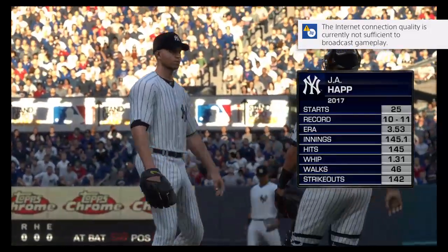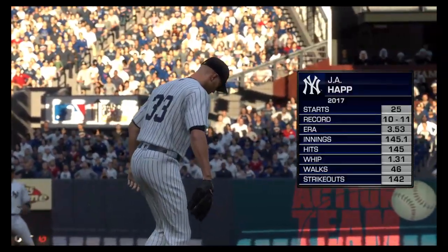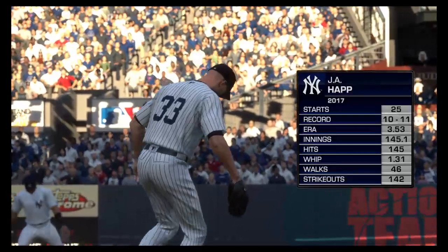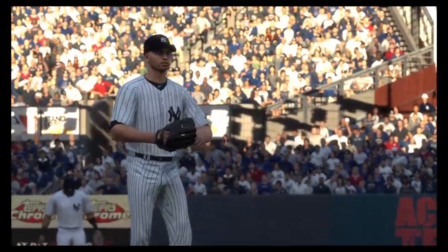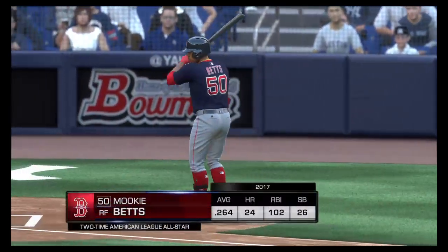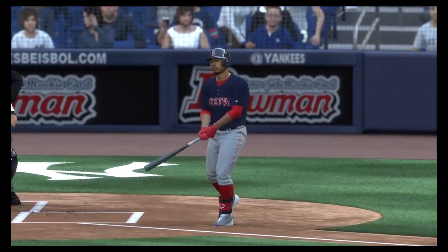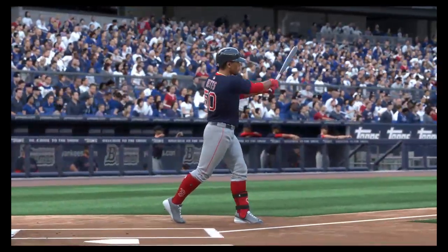Hey, thanks, Matt. J.A., big, tall guy, about 6'4", 215 pounds. It's really put things together. Not overpowering, but pinpoint control. Reminds me a lot of former AL Cy Young Award winner Cliff Lee. Control with really good stuff, good fastball, good changeup, and his curveball is getting a lot better.